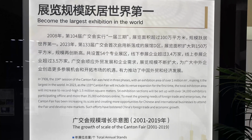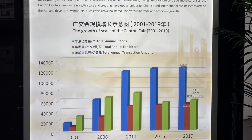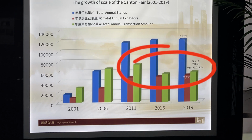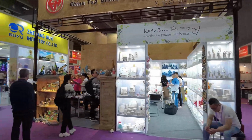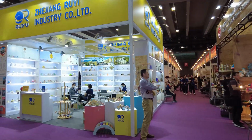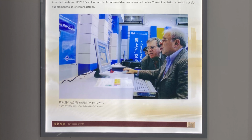Today, the fair occupies 1.5 million square meters of exhibition space, and it includes more than 120,000 stands. However, when we look at the transaction amount, it didn't grow in line with the number of stands and exhibitors. Probably showing that in the last decade, e-commerce is becoming more and more important. And similar to what I heard in Yiwu, once you establish a strong relationship, you don't need to meet once a year, but can transact online. And since SARS in 2003, the fair has launched an online version to supplement the on-site fair. Now let's walk around the fair, talk to some people and see what they think about it.